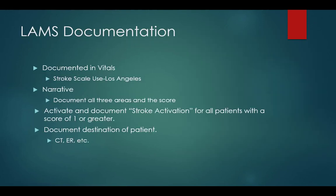So how do we document that? It's going to be documented in the vitals portion just as you were, but instead of using the Cincinnati scale, you're just going to mark it as the Los Angeles scale. And then you're going to document all 3 areas and the score in your narrative. So you're going to document that the patient had facial droop, so that was 1. They had arm drift, that was just slight, not completely flaccid, which is another 1. And then they had 0 grip strength, so we'll give them a 2 there. And that's what you're going to document in your narrative, so that's going to be a 4.